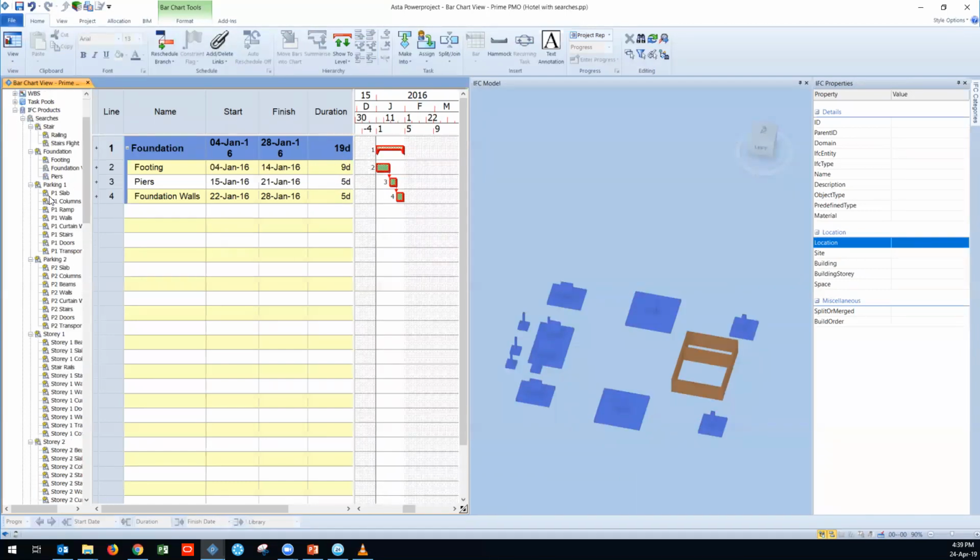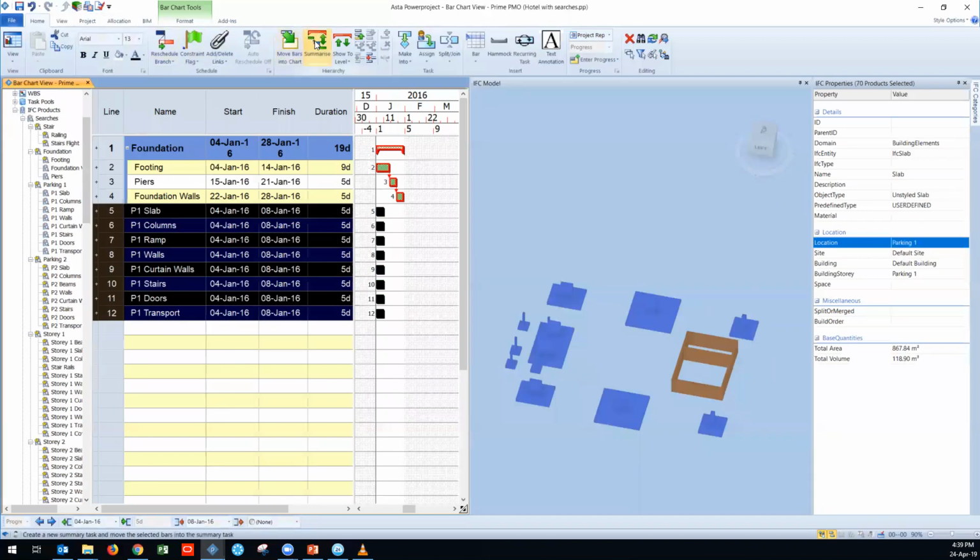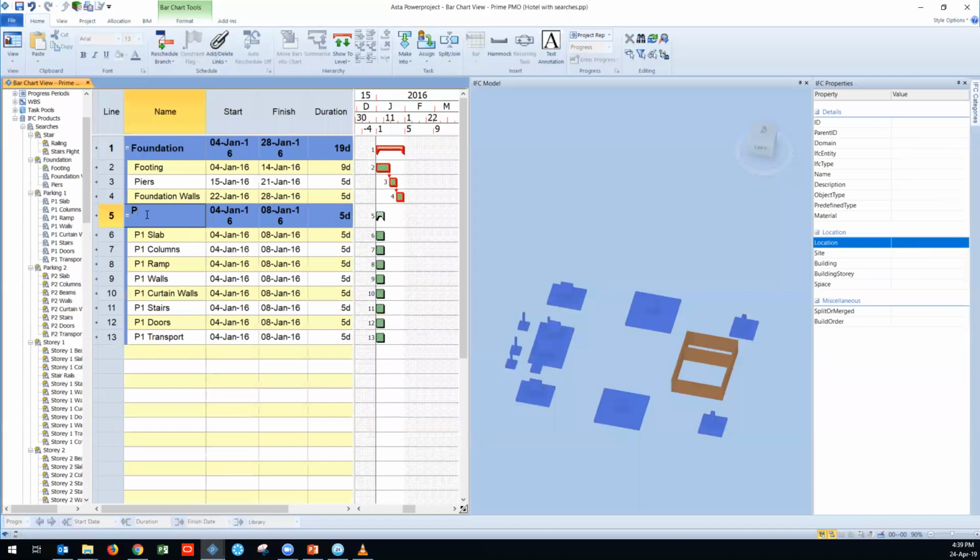The same I will take, for example, my parking. So this is my parking, so I can just create my activities. I can simply create the structure. So this is my parking one. Now, I'm able to link them as well, so I can just link them in a very fast way.